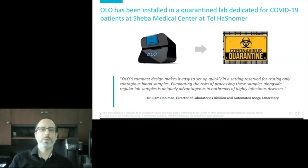And of course, that requires cleaning and a lot of care to make sure that these blood samples don't carry the infection out of the isolation area and infect other individuals along the way. Our instrument is small enough that you can just put it within the isolation unit. All the testing can be done right there on the spot without moving any blood samples.